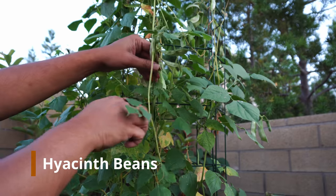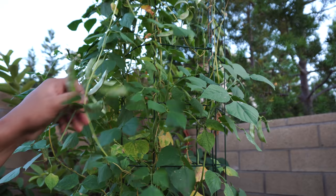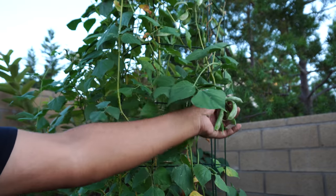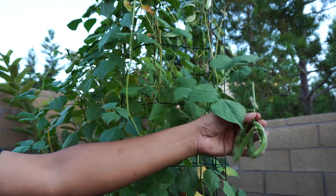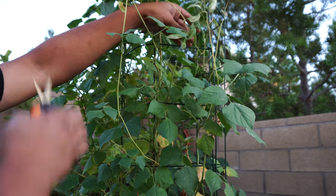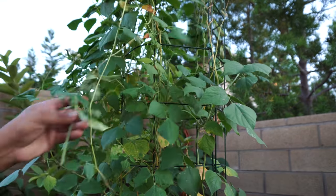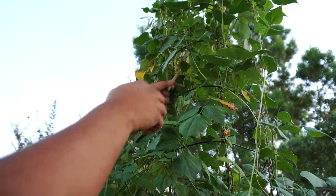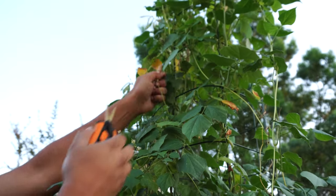Moving on to hyacinth beans. We had our vining type hyacinth bean plant that was growing in this container, the whiskey barrel container, and it did give us a lot of harvest. Now the bean plant had taken up the whole trellis, and it was time for an abundant bean production from this plant, which it did.